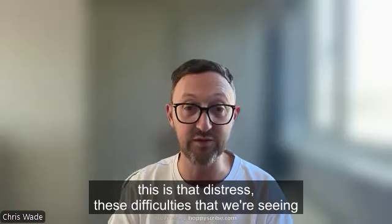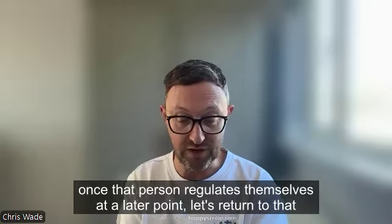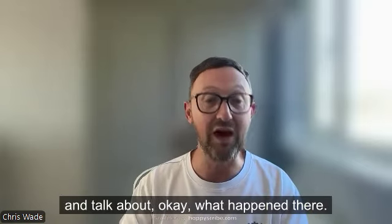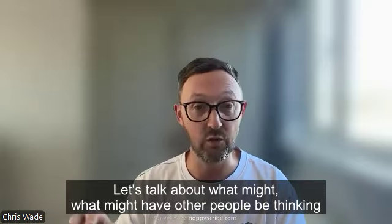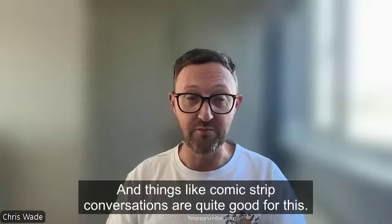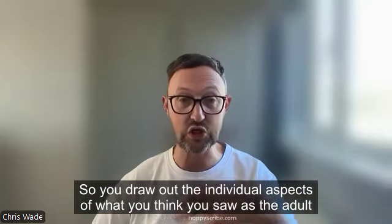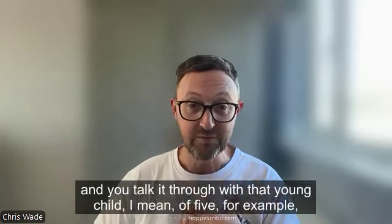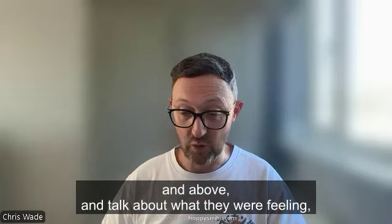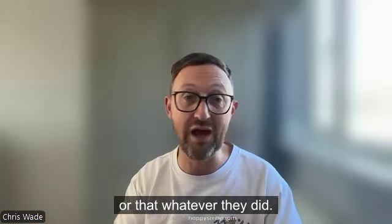This is that distress, these difficulties that we're seeing in terms of emotions. And then thinking, okay, once that person regulates themselves at a later point, let's return to that and talk about what happened there. Let's talk about what other people might have been thinking at that point, and what we might want to change in the future. Comic strip conversations are quite good for this. You draw out the individual aspects of what you think you saw as the adult, and you talk it through with that young child, of 5 for example, and above, and talk about what they were feeling, and what other people saw when they saw them behaving in that way.